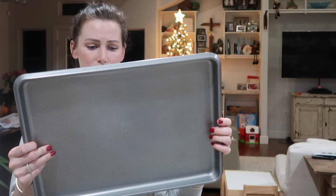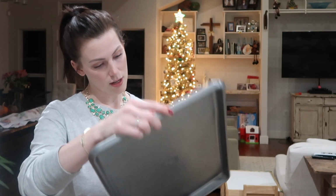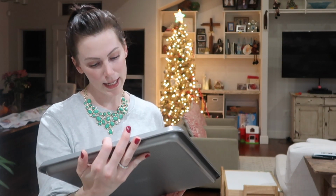So that is that. I picked up a few new baking sheets because my old ones that I've had since high school are pretty grungy, I guess. They're seasoned themselves. I use them all the time. I just wanted something new. These are non-stick, from Target. What is the brand? Made by Design. So I guess that's Target's brand, and it's a 12 by 17 inch. Excuse me.